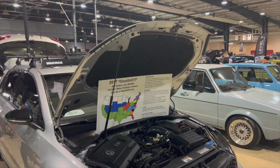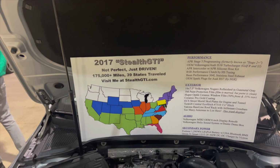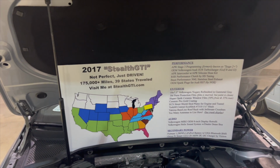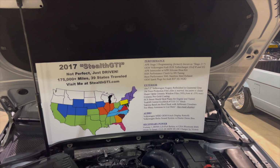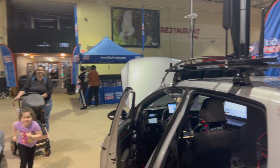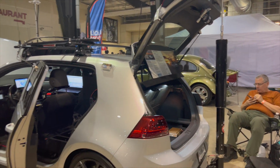This is awesome. The Stealth GTI. It says not perfect. Just driven. 175,000 miles in 39 states. That's wicked. Okay, got a little performance to it. APR stage 3. Very nice, very nice. We got a whole radio setup going on for his cross-country travels.